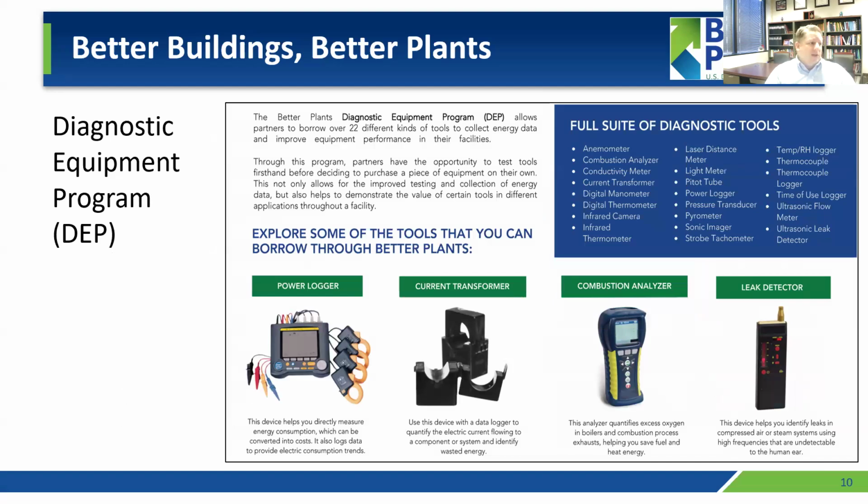One of the benefits of this program that I think is somewhat undersold is access to what they call their diagnostic equipment program. If you are part of this program, you can request any one or more of a whole range of equipment that they will ship to you and that you can use to monitor, analyze, spot check all types of equipment. Some of these measurement tools are quite expensive, so having access to borrow them for a time is a real benefit.